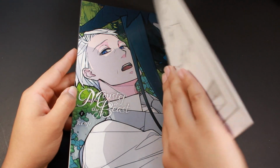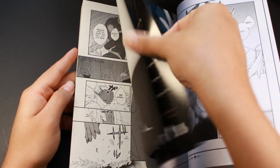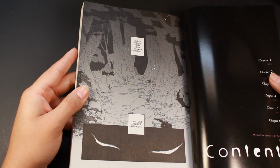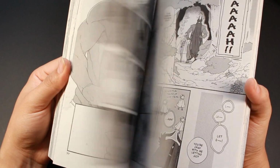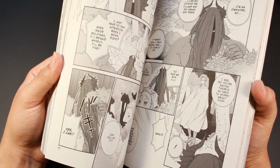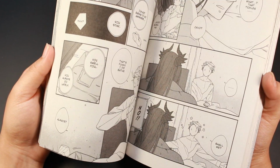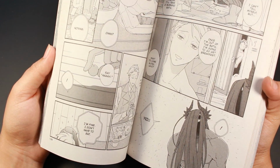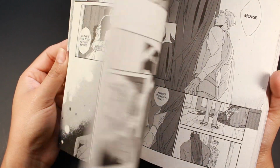I opened this and there was already some risque stuff on the inside, so here's a look at the colored page, and then I'm really scared to scroll through this. When I read the first few chapters, there wasn't anything bad in there. Like, it's older teen, it's not necessarily mature, so it should be fine. But when I read the first few chapters, I thought it was really cute. The main guy is absolutely hilarious.